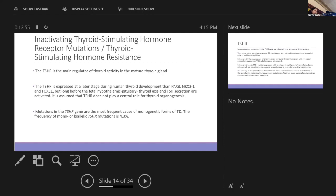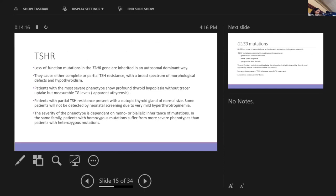And mutations in the TSHR gene are usually the most frequent cause of monogenetic forms of thyroid dysgenesis, and they represent about 4.3% of the cases. It depends on how we inherit the mutation. If there is a loss of function mutation in the TSHR gene, it's inherited autosomal dominant. They result either in partial resistance or total resistance, and again, the phenotype varies.